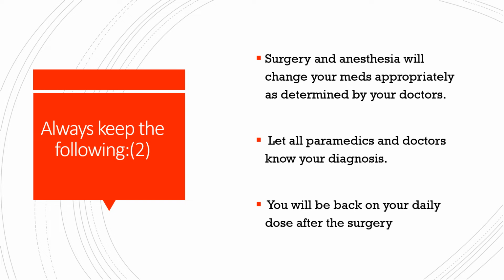Let all paramedics and doctors know your diagnosis. That's why I said even when you want to go on a cruise across the Caribbean or the Pacific, have your bracelet, have your health card. Know why? All doctors know what to do when they know they're dealing with Addisonian crisis or someone with Addison's disease. You'll be back on your daily dose after the surgery. So this page is to encourage you that if you have any other reason for surgery, your medications will be altered for that period, and you'll be back on the regular dosage.